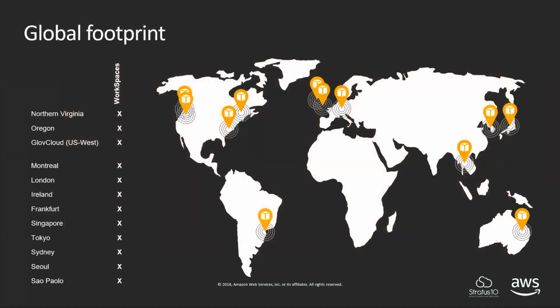Additionally, the application bundles offer Microsoft Office Professional 2016. Okay, I earlier mentioned the global footprint. AWS end user compute services are available in 13 AWS regions around the world. This helps to ensure IT can deploy company applications and resources close to their workers, wherever they live in the world, and give them a fast, responsive experience. Users can access these services with their favorite devices, including PCs, Macs, iOS, Chromebooks, and tablets, or just a web browser.